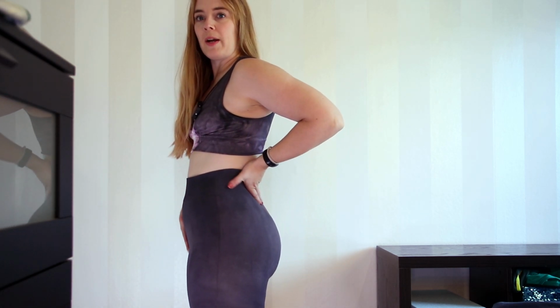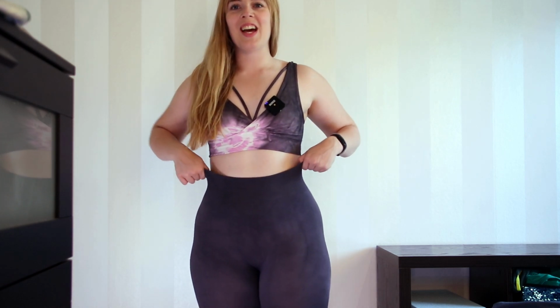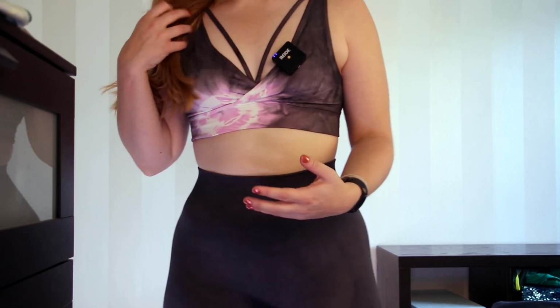Alright, here we have the seamless set, and as I mentioned before, if I remember correctly, these were a one size fits extra small to large or something, and they are definitely quite okay on me. I didn't find them very squat proof, I can already tell you that as well. These were handmade, as in the tie-dye effect on it and stuff, the owner made it herself basically. And so every piece will be a little unique.